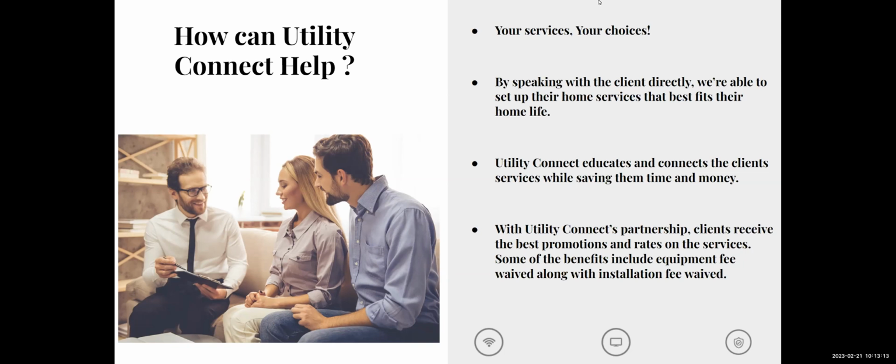Again, we educate and connect the clients with the services, saving them the time and money. So a lot of times, we will be able to get their clients' equipment fee waived. We'll get their installation fee waived. And for instance, maybe AT&T is offering internet for $80. We could offer it for $60. But either way, there is going to be some way that we're going to be saving the clients, of course, time, but money as well through our monthly promotions. So these are only offered through Utility Connect. If you go to AT&T outside of us, it's going to be the full price. So the clients do get a benefit of working with us with these providers.